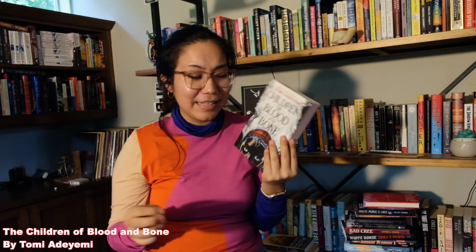I've heard just really good things about it. I love the cover. I want to read more young adult fantasies, so I picked it up. I also ended up getting Who Fears Death by Nnedi Okorafor. I do have a growing collection of Nnedi Okorafor books.